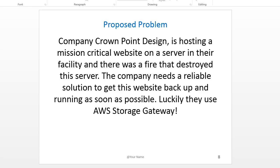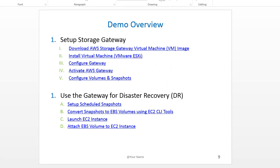So what we're going to do here in our demo is essentially two different major steps. We're going to set up a storage gateway, and you'll see all the steps and tedious tasks that are involved in setting it up. Once that's done, great. Now let's do some really cool stuff and actually see how it would be used in the event of disaster recovery, and the steps that we'll do there.